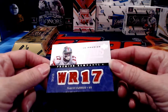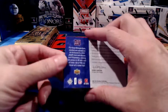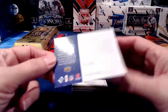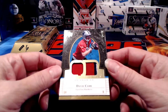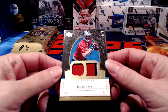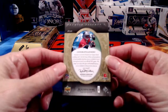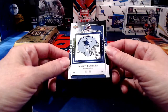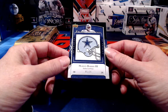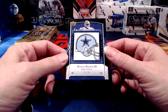Next up for the Giants, 299, Plaxico Burress. Plaxico spent a little time in Pittsburgh as well. Followed by David Carr for the Panthers. That one numbered to 75. Materials hit. And then Marion Barber III to 75 for the Cowboys with the manufactured patch. That one's also first in the series.